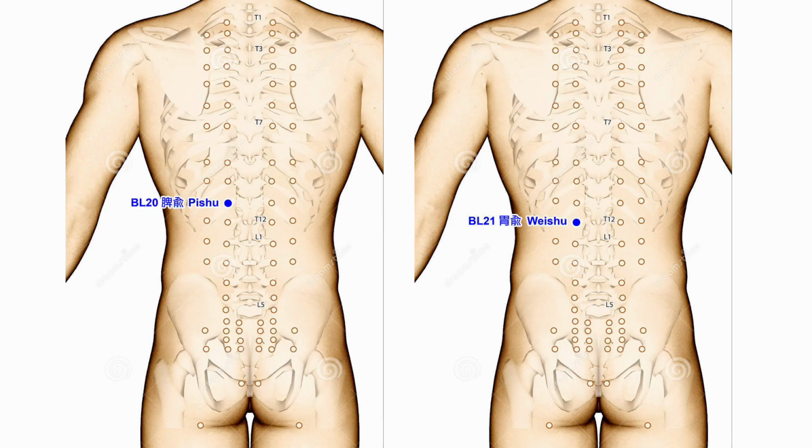In practice, the Back-Shu or back transporting points tend to produce a stronger effect than the front Mu points. They are therefore very useful when the patient feels very tired, exhausted, or depressed. In these cases, if the stomach and spleen are deficient, for example, the use of Bladder 20 and Bladder 21 will produce a strong tonifying effect.